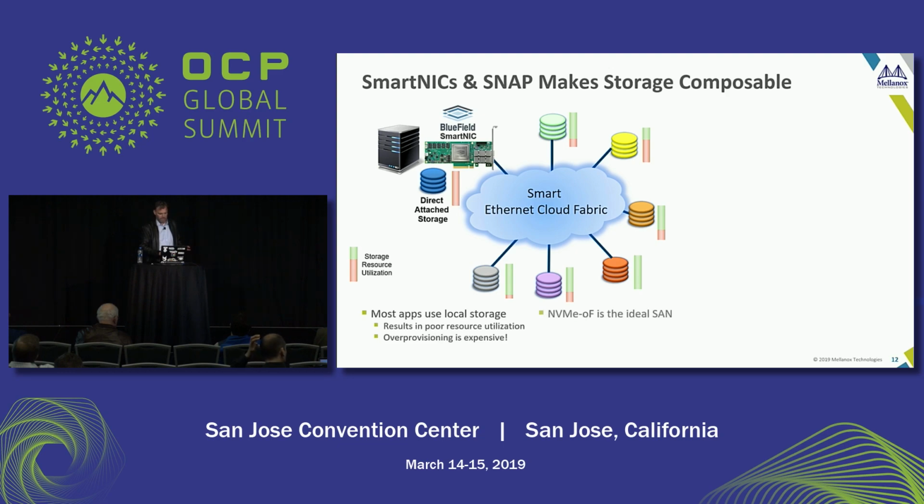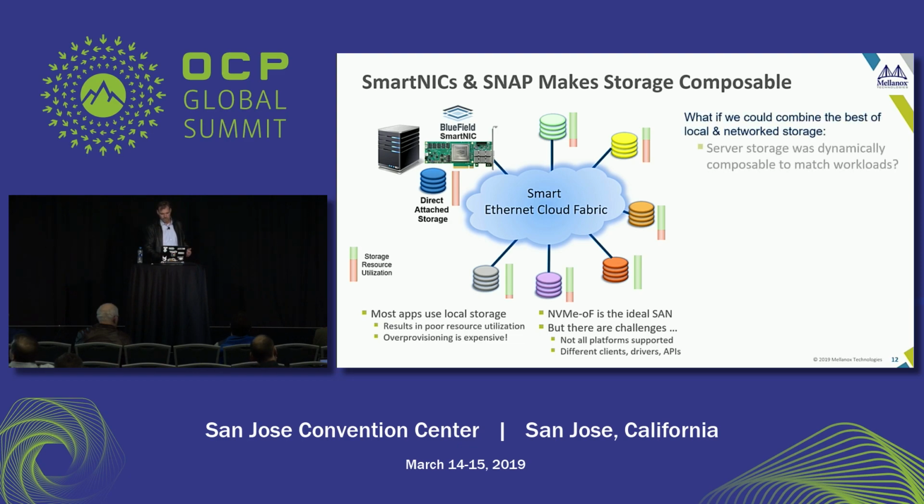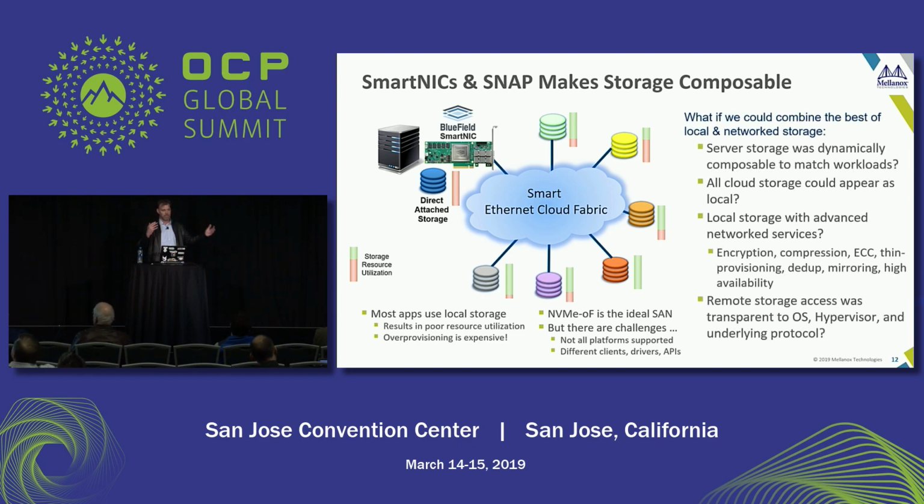So we think NVMe over Fabrics is absolutely the ideal way to do that. So you have this smart Ethernet cloud fabric that allows you to do that. There is no Fibre Channel here. This is a single integrated network. And now what you can do is combine the best of locally attached storage with the best of network attached storage that was dynamically composable to match your workload. All of your resources in the cloud could be used and made to appear to be local.